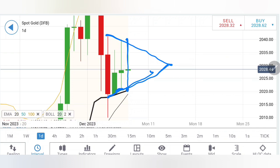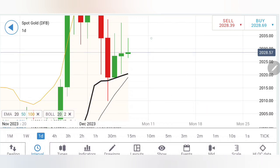2020, 2040, a larger consolidation zone, but this is the zone where we have to be extremely careful about the next move for gold. It has to give a breakout either way, either staying above 2040 or trading below 2020. We have to be careful around these levels. Yes, it can give you good swings in this zone.